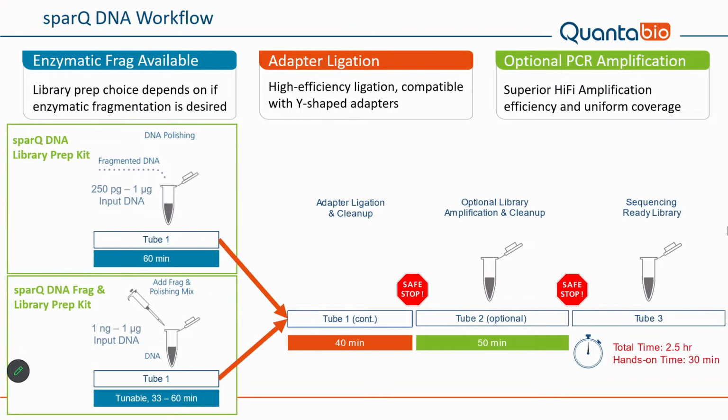After adapter ligation is completed, we have the ability to safely stop here. And there's also the ability to do optional library amplification. So for anybody who may be working with at least 100 nanograms starting input DNA, if you choose, you can actually entirely skip the PCR amplification, and your libraries would already be ready to go after adapter ligation.